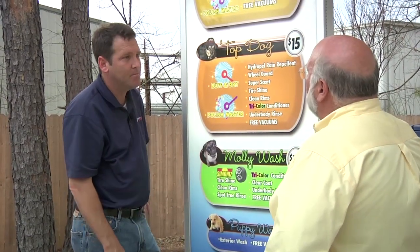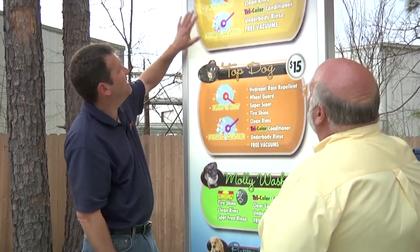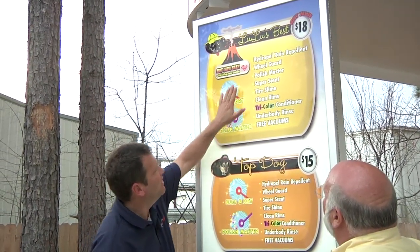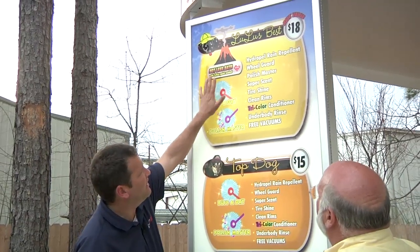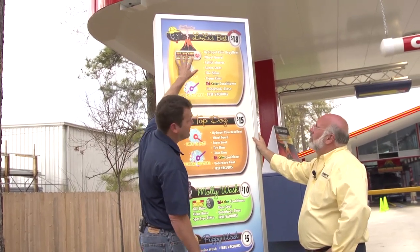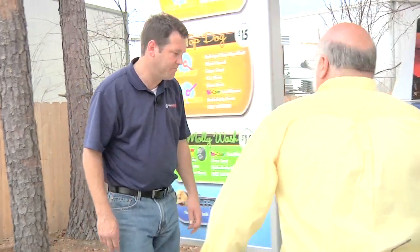Okay, all right. And then as we move up, we take them to the top. On the $18, of course, the lava, the buff and dry, the polish master, and the Hydropel rain repellent, and everything else that comes with it. But the main thing we're trying to focus on here is the lava. Let's take a look at the auto catch here.